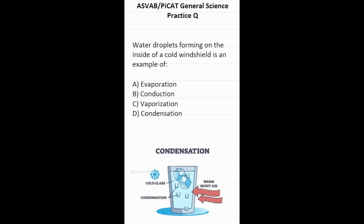ASVAB PiCAT General Science Practice Test question says water droplets forming on the inside of a cold windshield is an example of. The air has water vapor in it. As that water vapor comes in contact with a cold surface, that water vapor begins to condense into water. So this one is going to be condensation. Think about a cold glass sitting in a room. Generally speaking, water droplets start forming on the outside of that glass because the water vapor is condensing into water droplets.